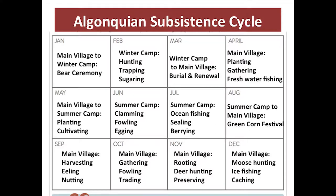This calendar gives an idea of what a resource procurement cycle might have looked like. Subsistence activities overlapped from month to month, of course. Transitional or travel months between main village winter camps and summer camps would have seen a combination of activities. Distances between settlements and villages and camps were small, typically less than 50 miles, usually just a day trip. So they were not nomads. And they did not move unilaterally or en masse. They were not a monolithic culture.